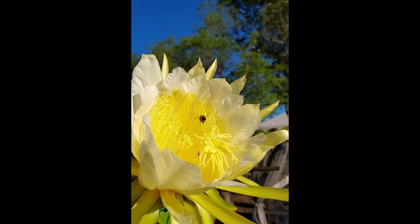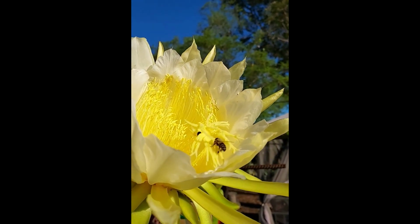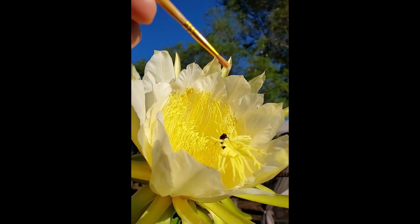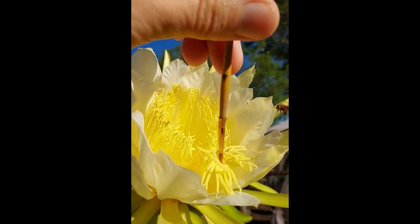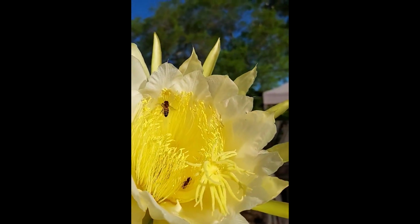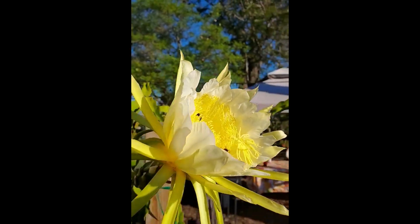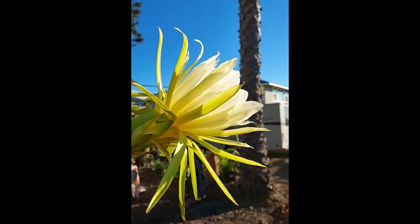Looks like we're going to fight some bees here to get this Maria Rosa pollinated. I almost missed it. I came out this morning and realized it opened. So let's get that one done. There we go. Super pretty. Look at that. All right, y'all. Have a good day.